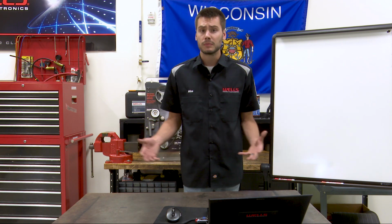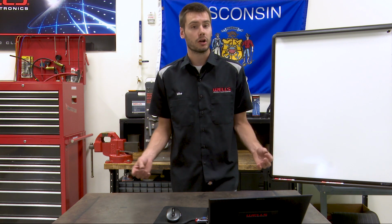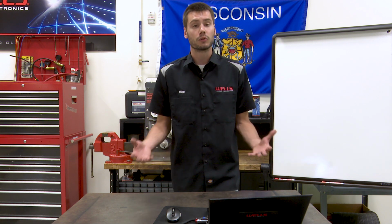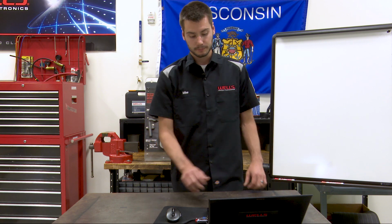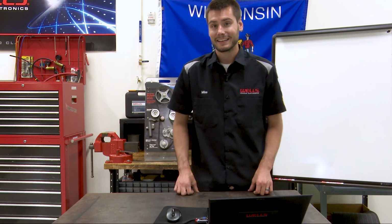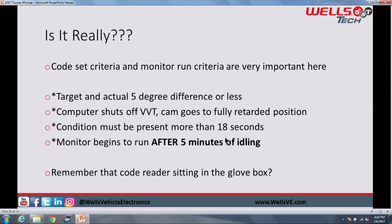Okay? So our problem is not intermittent whatsoever. There's no intermittent problem here at all. Our cam timing is off. We proved that it's off, and it's not an intermittent failure whatsoever. The intermittent part of this is because our customer was clearing out his light. Okay? All right. So why can't it be VVT? Why do I know our timing's off and it's not a VVT issue? Well, first of all, this right here, the computer shuts off our VVT solenoid, and the cam goes to a fully retarded position. Okay?